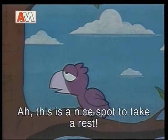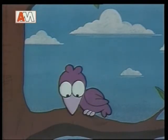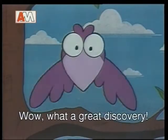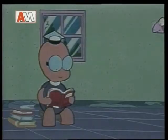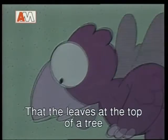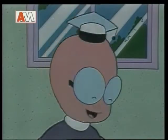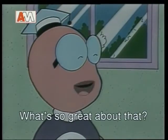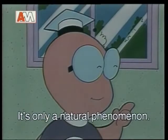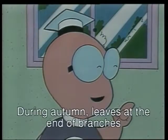This is a nice spot to take a rest. Wow, what a great discovery. Oh, what have you discovered this time? That the leaves at the top of a tree are the last to fall in autumn. Aren't I clever? What's so great about that? It's only a natural phenomenon. A natural phenomenon? Why? Let me explain.